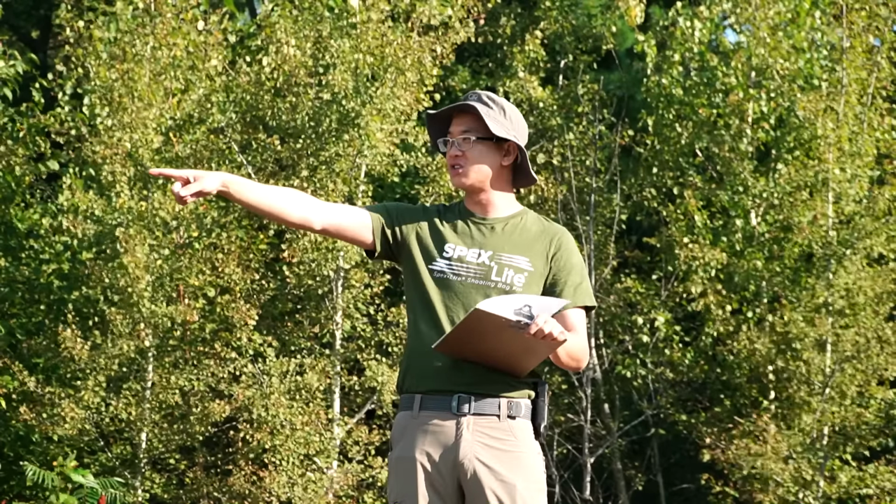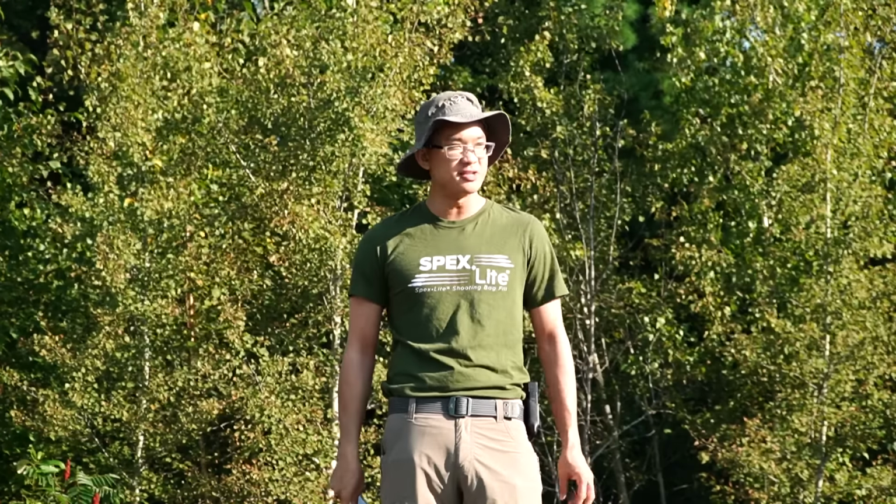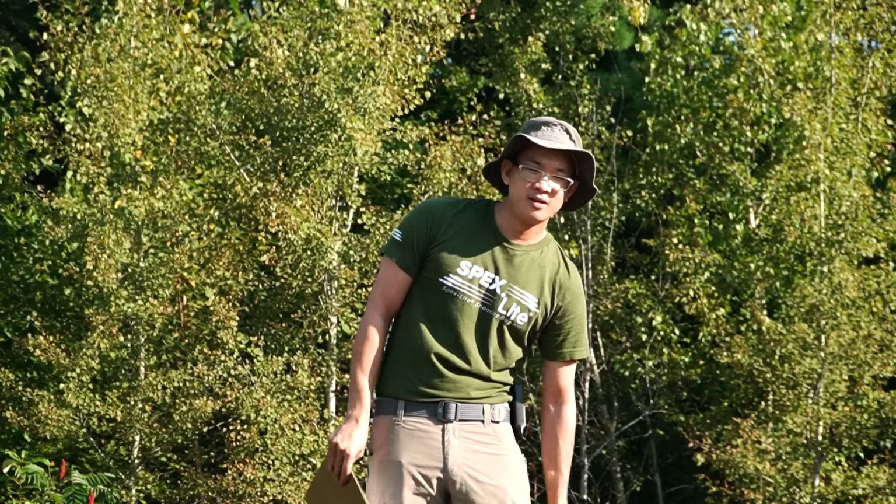Starting positions are going to be very consistent. There's a pole with the stage on every station. That is your starting point. So you start as a shooter right in front of that pole, and then you'll move to the prop when your time starts. Par time for this entire match is 105 seconds. There's one stage that's 13 rounds, everything else is 10 or 12. So nothing too crazy. I think that's it.